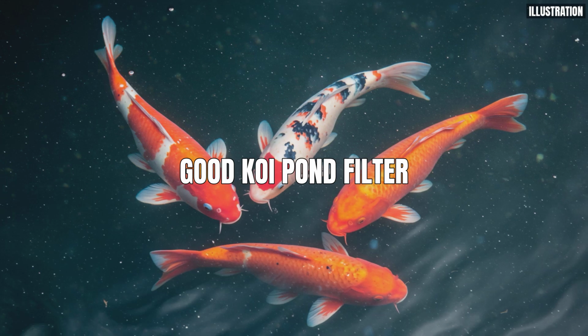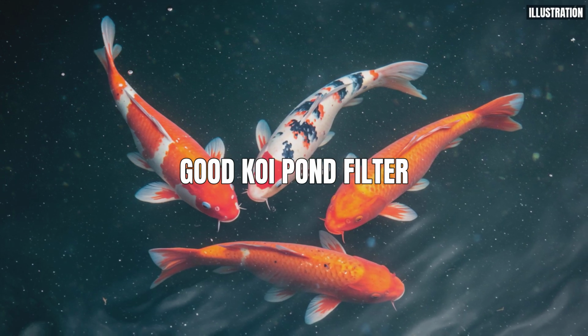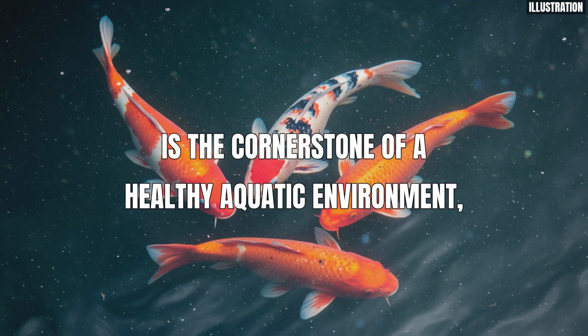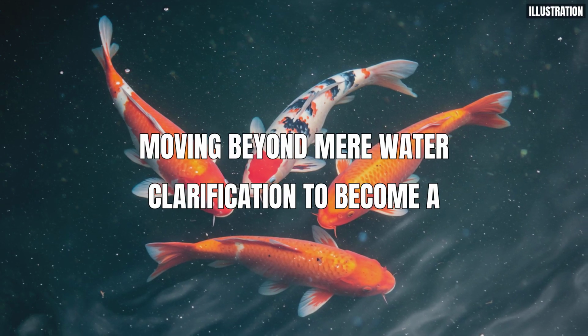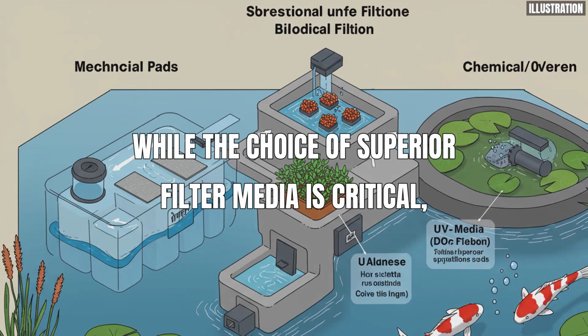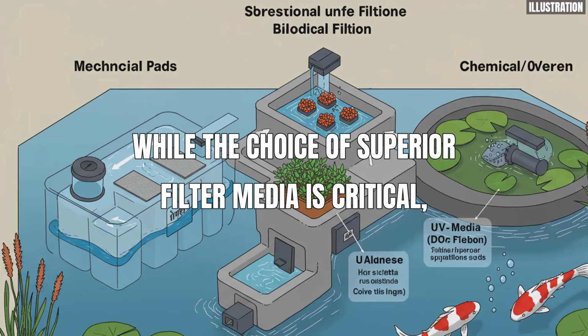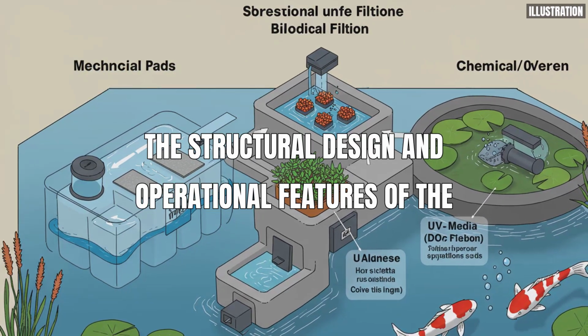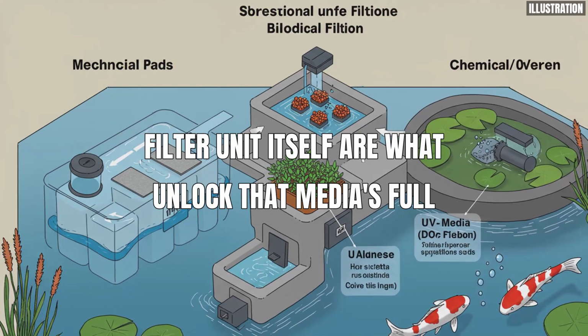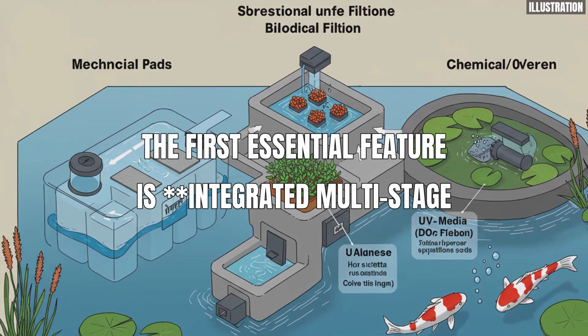Top 5 features of a high-quality, good koi pond filter. A high-quality koi pond filter is the cornerstone of a healthy aquatic environment, moving beyond mere water clarification to become a sophisticated life support system. While the choice of superior filter media is critical, the structural design and operational features of the filter unit itself are what unlock that media's full potential.